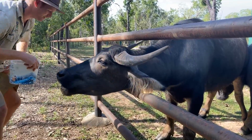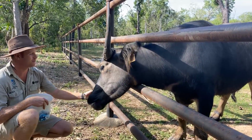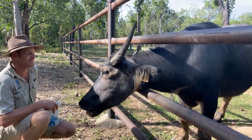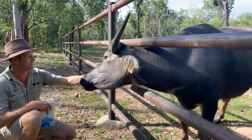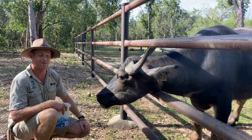Our water buffalo here at the park get looked after particularly well, and they're a very popular animal. A lot of people like to come out and see the water buffalo. Bit of an iconic species. Everybody who visits the Northern Territory does like to see a water buffalo on their travels as well.